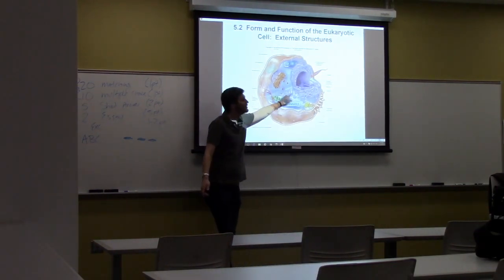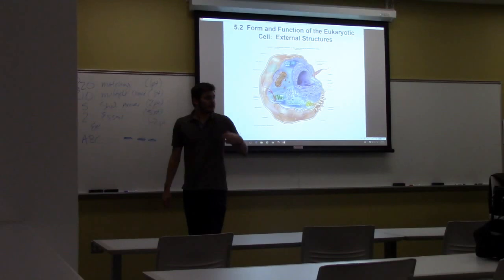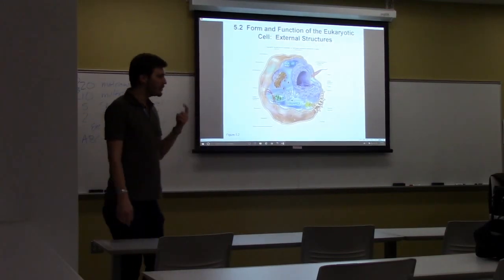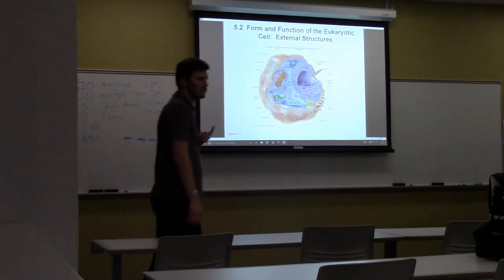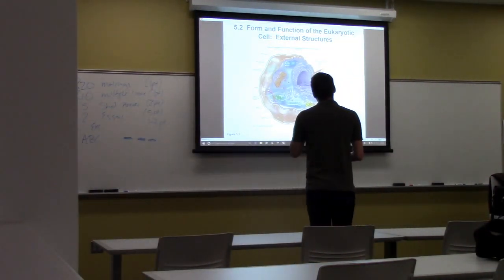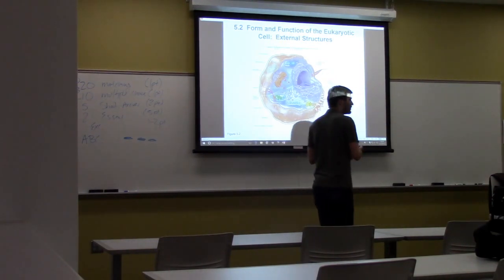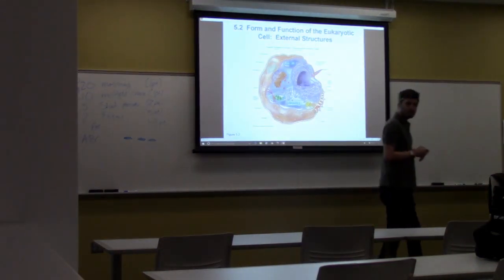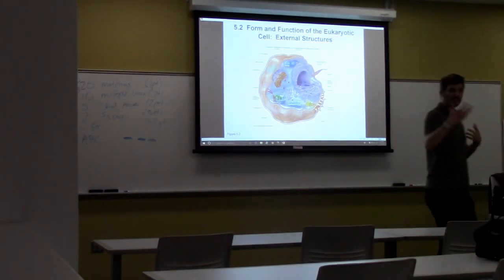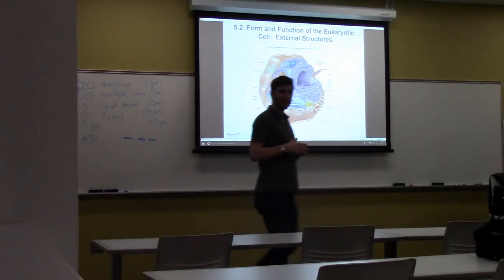Next to that, you got these little smokestacks. What are these guys? The smoothie or smooth endoplasmic reticulum. This does 2 things for the cell. What's one of those? Lipid metabolism, or processing fats and lipids. And the other thing? Detox, right? It gets rid of any toxic substances that may be in the cell.